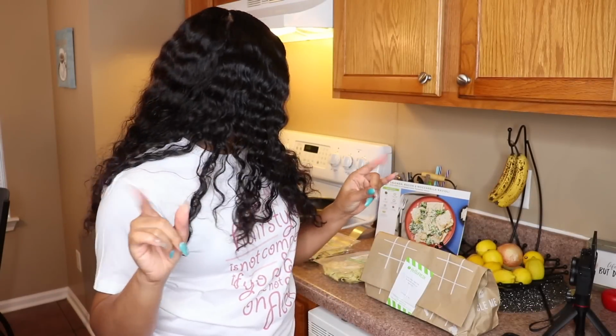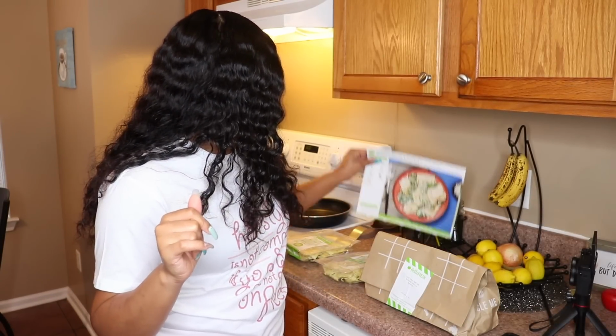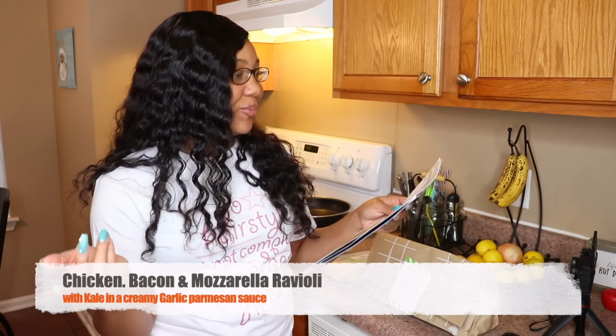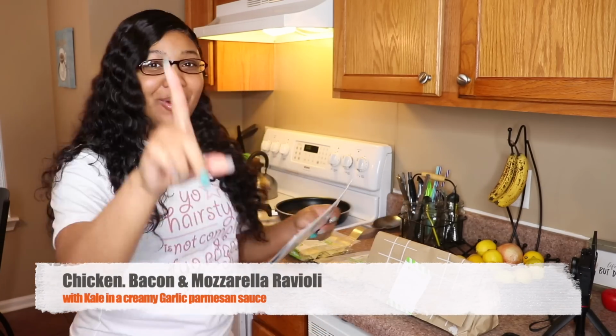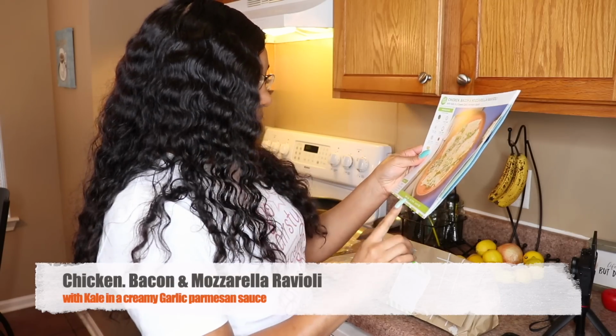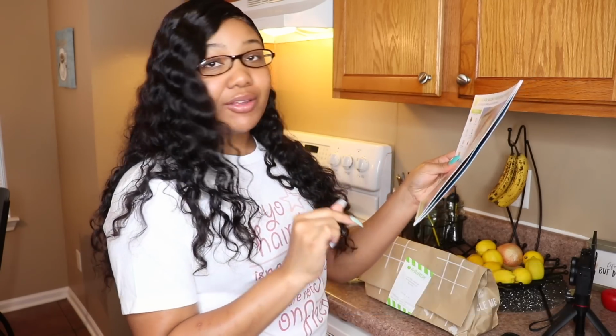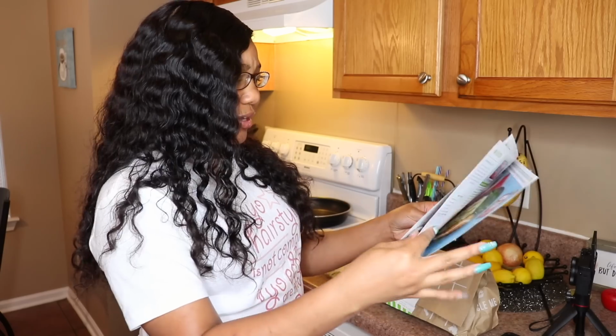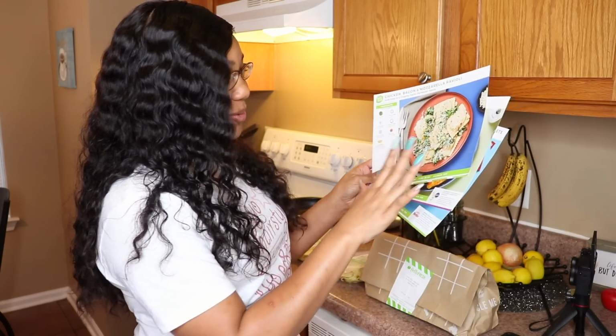I already laid out everything that we need, and today we're going to do the chicken, bacon, and mozzarella raviolis with kale and a creamy garlic parmesan sauce. So the prep time on this is 5 minutes. The cook time is only 15 minutes. It's only 560 calories, which is the smallest amount for the meals that I received this time.